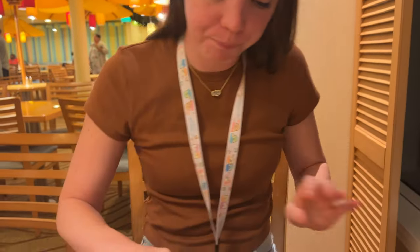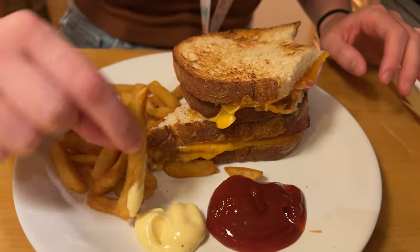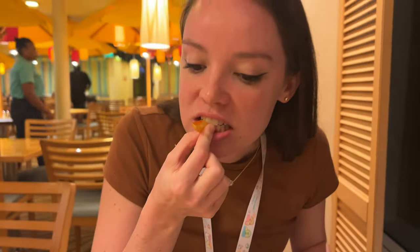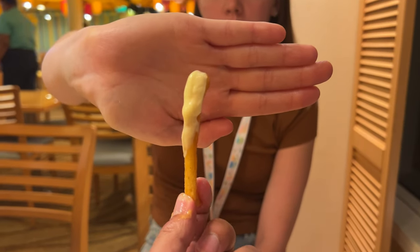I haven't tried it yet. I'll do this one. Starting in the truffle sauce. Oh, that was a lot of truffle. It's good. That was just a lot on my french fry, but it tastes just like the truffle fries that you get in a restaurant. All right, it is a truffle mayo.